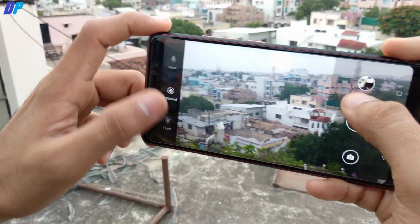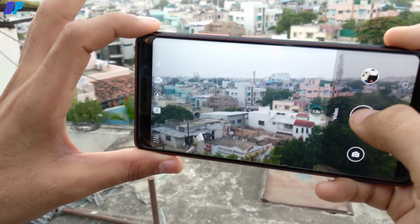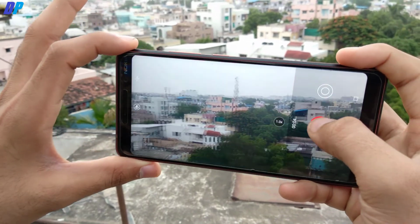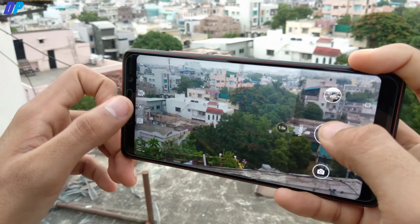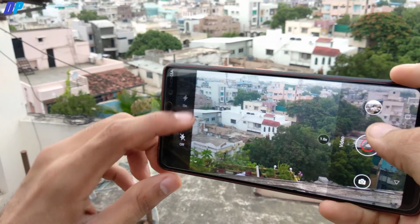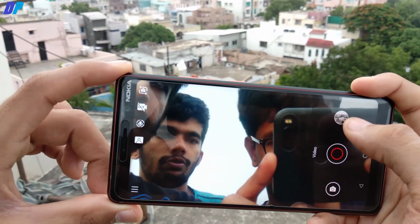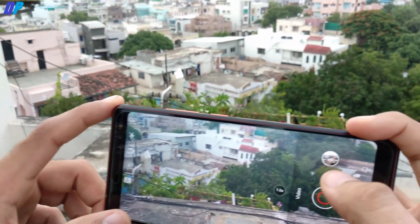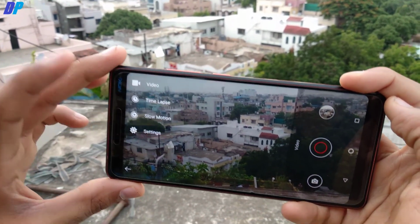Here we have some other options, that is you can control the sound recording, whether the rear sound, the surrounding sound or the front camera sound, and you can control all of them. This camera also comes with electronic image stabilization, so you can get smooth footage with this camera application. We can directly stream our videos on Facebook and YouTube with this camera application. Here is the front camera UI that you will get in this camera application. Next we have time lapse and slow motion video recording modes.